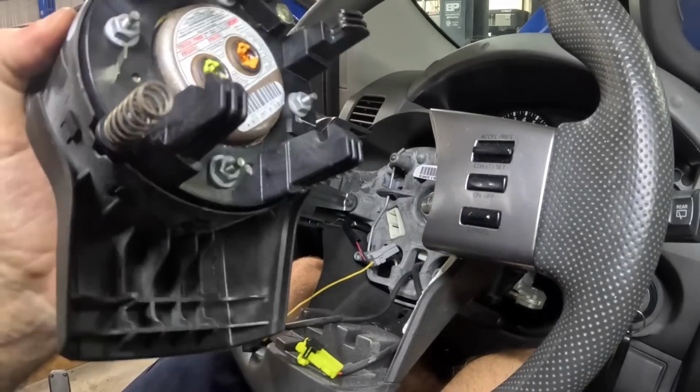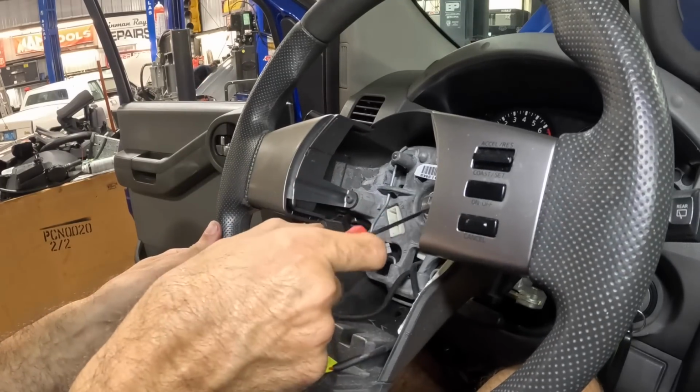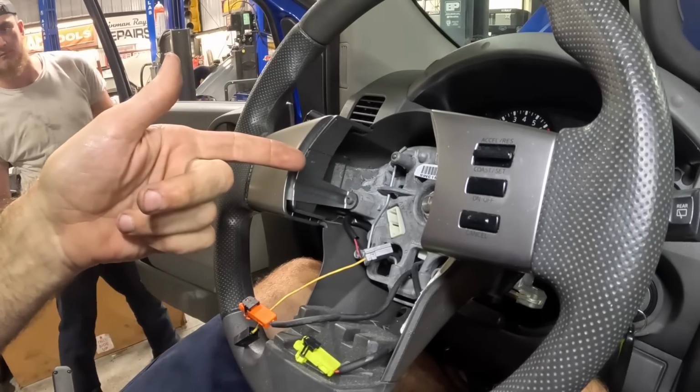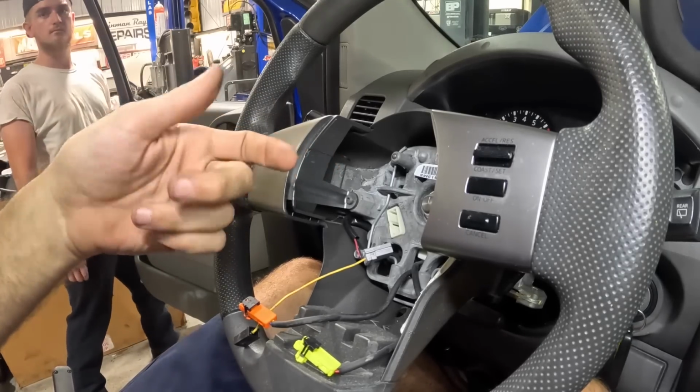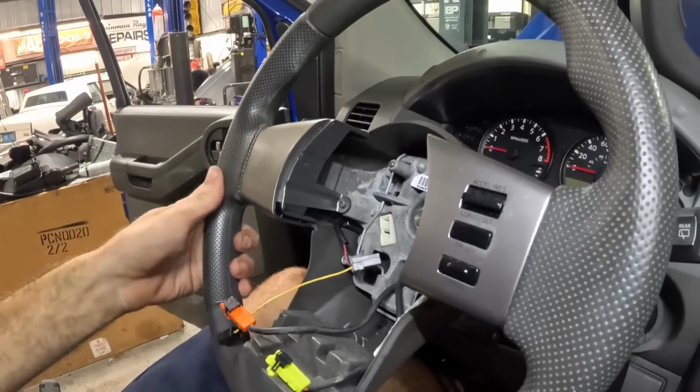Anyway, with this thing out of the way, now we need a, looks like a 19 millimeter. Hey Troy, will you grab me a 19 socket deep well and the 3/8 impact? Or you know, do it 1/2 inch. These are pretty heavy duty. Yes, sir. He's gonna grab me a tool real quick.